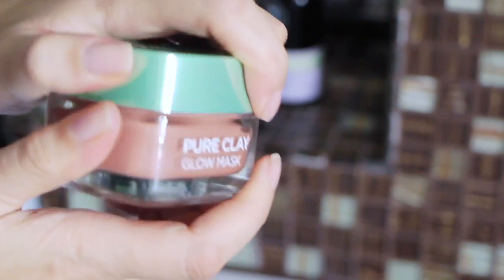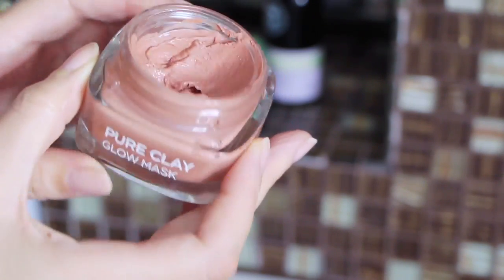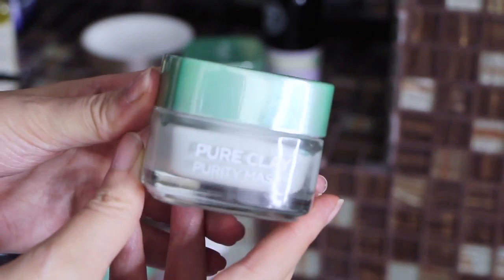And then I use the glow mask on the rest of my face. Now this contains red algae and it also has little tiny exfoliating bits. You can take it up a level and massage it in a bit, or you can just apply it as you would a normal mask. This one leaves the skin looking really bright and rejuvenated, which is what I want because I'm not using my acid exfoliants. I just feel like this is my gentler option. And then the green one. I've got to stop calling it the green one, the Purity Mask.